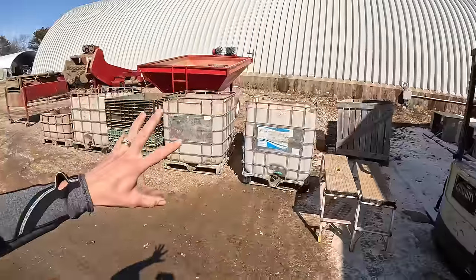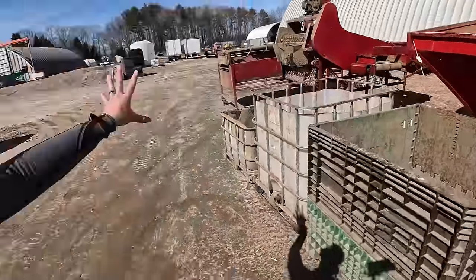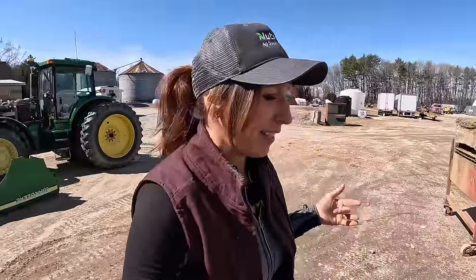So outside here, we've got our bins that we have, our potatoes, waste potatoes, our feed potatoes for Larry. We've got the hopper out here, the fall sizer, and the washer. So what we're going to do with these things is wash them, clean them, sanitize them, and then they're going to go back in the building once they're cleaned.